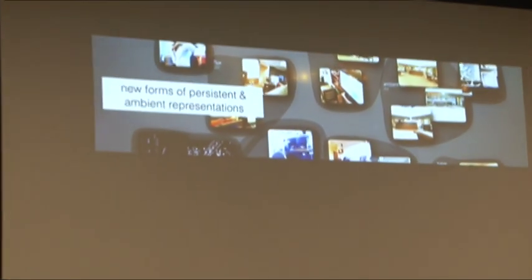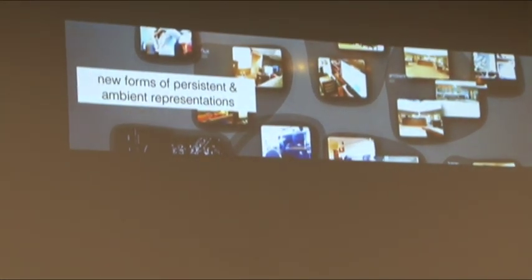And so in this, they're going to be excited about, ooh, I want to do this, and I want to do that, and all these sorts of things. So I'm going to close here. There are a couple of last things that I'm really excited about moving forward on top of this. Oh, it's a really slow animation from this. New forms of persistent and ambient representations. How do we show things to the kids in ways that could be there all the time?